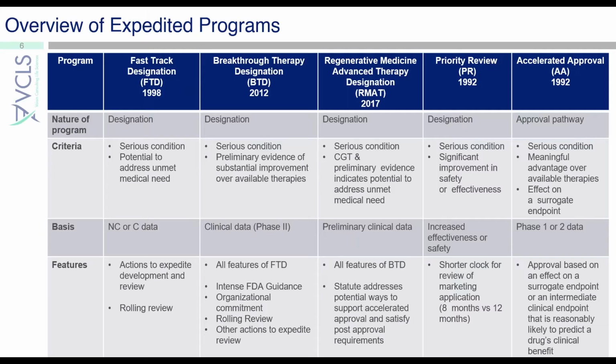So this is a high-level overview of the various programs that we will be discussing today. The names are all up there, and if you look in the dark blue row, I've notated the year that the designation or the approval pathway first came into effect. So you'll see Fast Track goes back a long way, 1988. Priority Review was implemented in 1992. Breakthrough 2012, RMAT 2017. Accelerated approval also came about in 1992. It was when FDA issued regulations that allowed companies to use these mechanisms in those years.